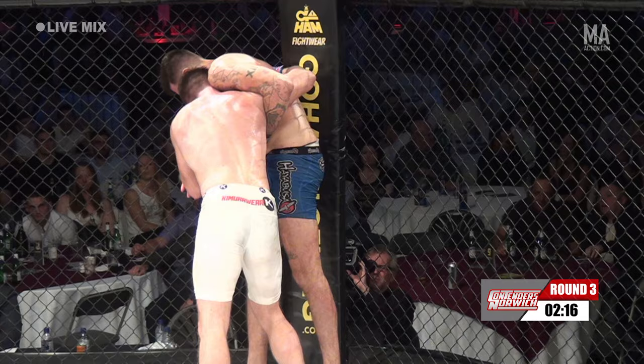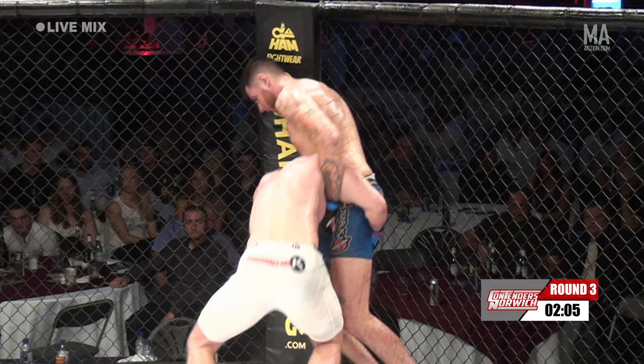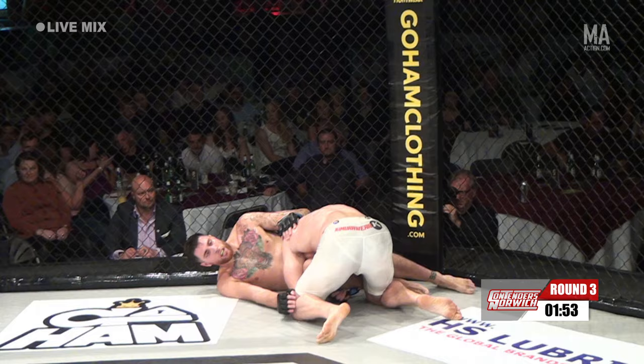See if Lapsley drops down for this single. Potentially use the hip bump sweep here. There we go. Bumps off the cage, sucks the hip straight out. It's like he was listening to us. Again, Fernandez, though, really impressed with his ability to defend the advances of Lapsley.